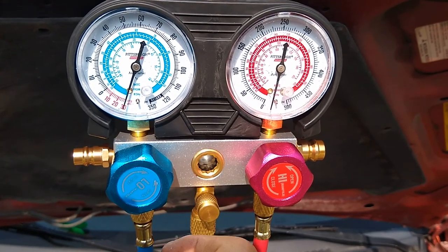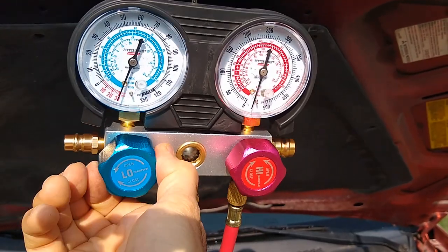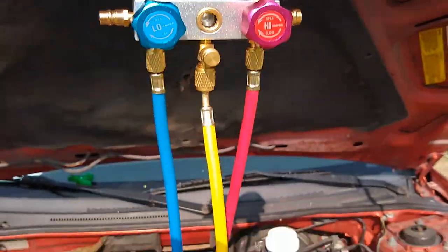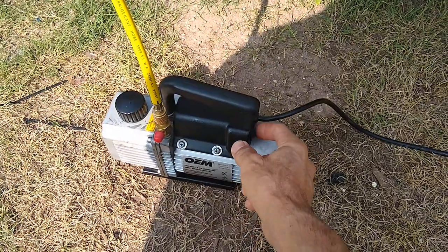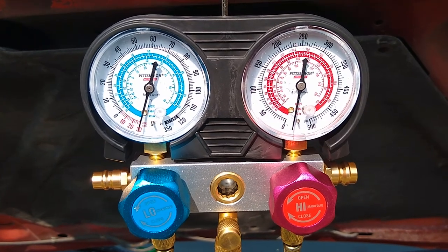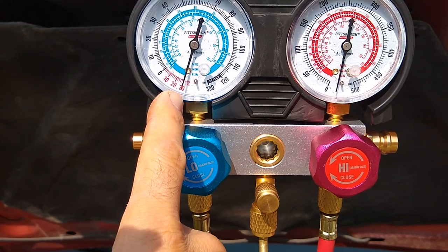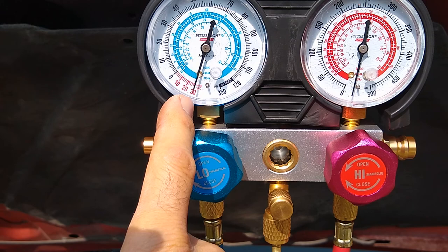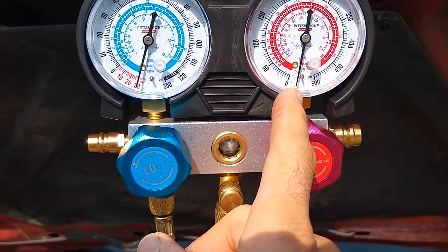Now, after it's created the vacuum, go ahead and close these valves. And then shut your pump off. Then come back in about 15 minutes to see if any of these indicator markings have moved. For example, right now this is showing 30 inches of mercury. And this is below zero.